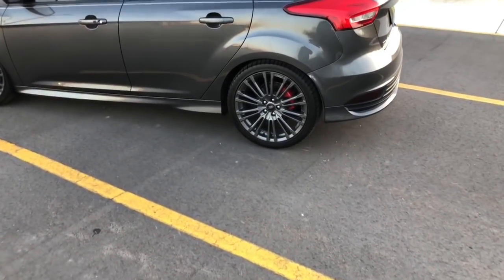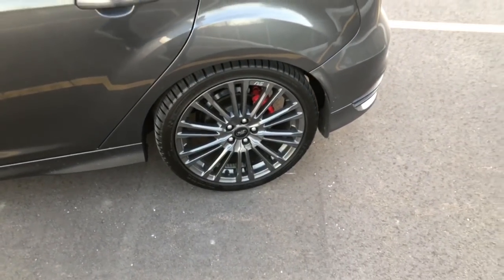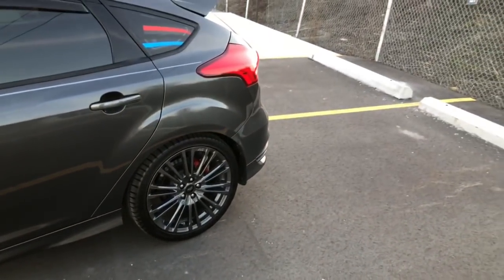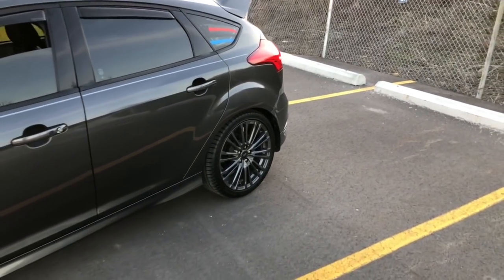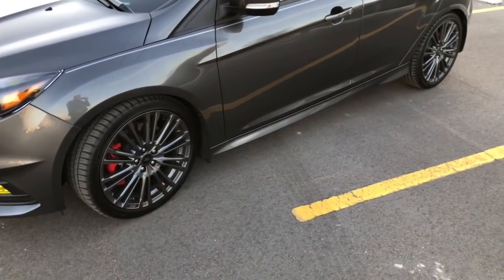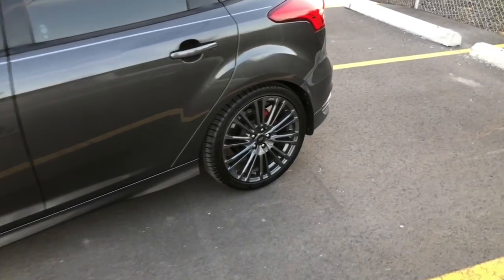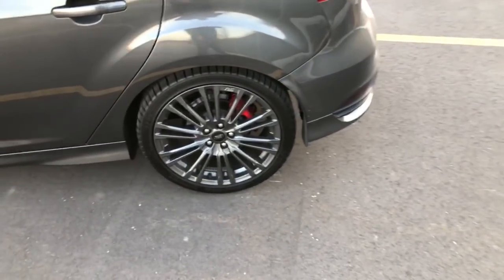I got Focus RS wheels, and I actually did drive to Chicago to get these. They were brand new in the box. The guy bought a Focus RS, and he put new wheels on it immediately. So I just got the wheels. I had to get the TPMS sensors on, and I had to put tires on them. I paid, I think, around $500 or $600 for the wheels, which was a fair price.